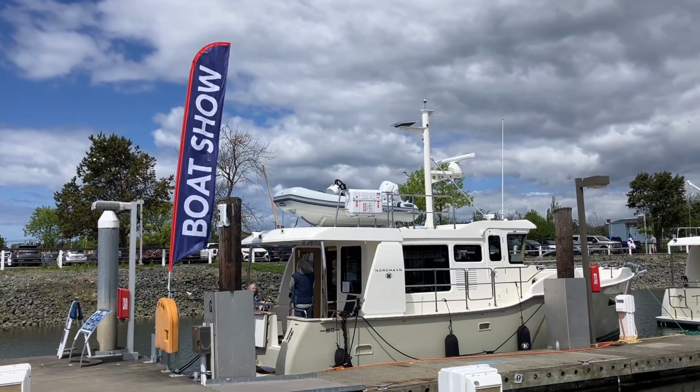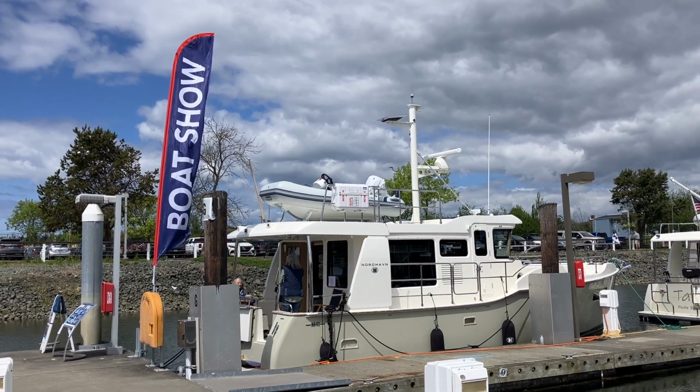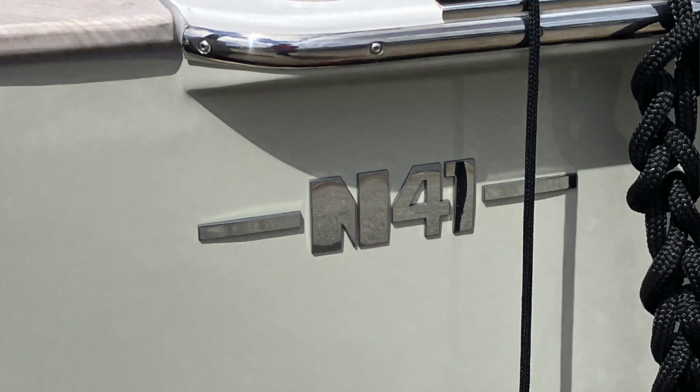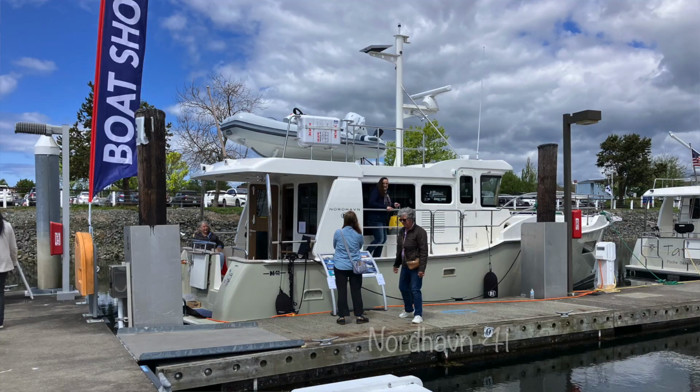And we did see a Nordhavn, I believe it was a 41, on the loop in the Trent-Severn Waterway when we were there, but we didn't go on it. So this time we were able to go on and see what it was like in person. And that was interesting. Who can resist going on these luxury boats when they're there? And at the Anacortes Boat Show, certainly while we were there, there were no lineups, and nobody asking you to sign your life away before you go on to these boats. It was really accommodating to get on, so we took the opportunity.